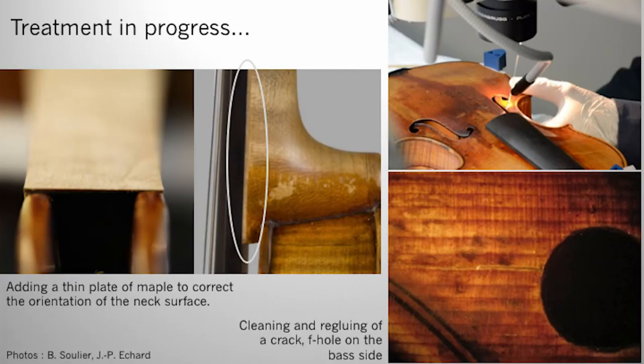We decided in the course of this treatment to try to use scientific imaging or measurement techniques to follow the process of the restoration, to properly document the initial state before restoration and the evolution of the instrument during the treatment. So this will be the focus of my talk now. I'll give you here a few images of some aspects of the treatment and the restoration process.